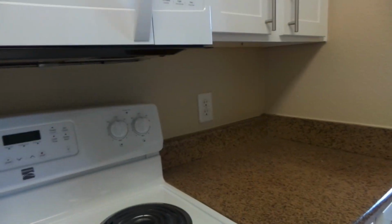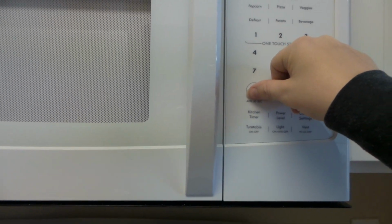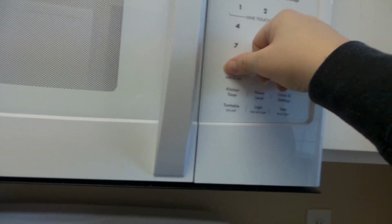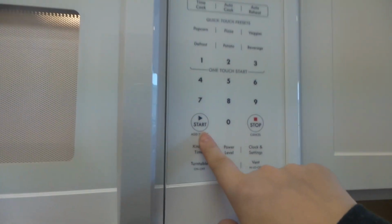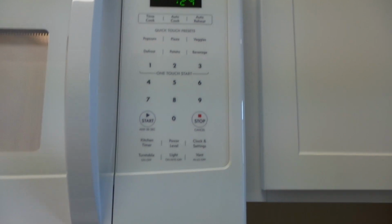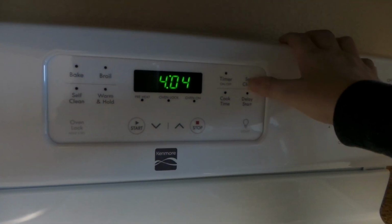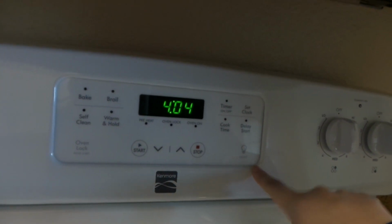Some more plugs, I mean. Let's see if this works. Ow. Ooh, that's a weird noise. Ooh, the microwave works. I like this 30-second thing. Okay. And this? Babe, do you know what time it is? No? I'm just seeing if this stuff works.